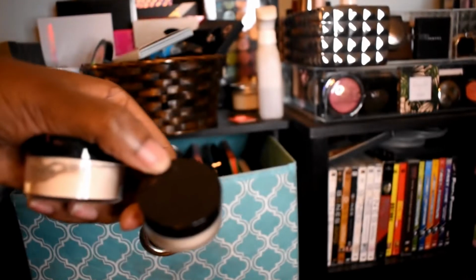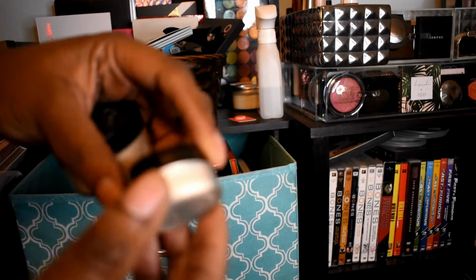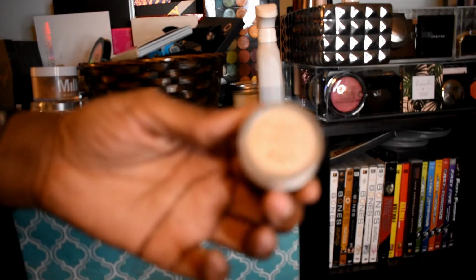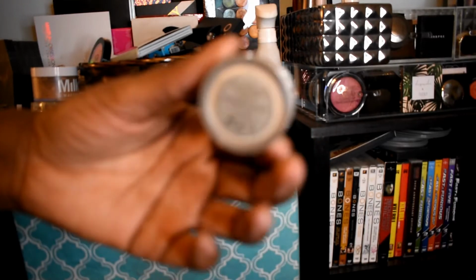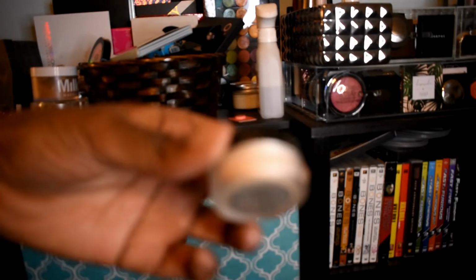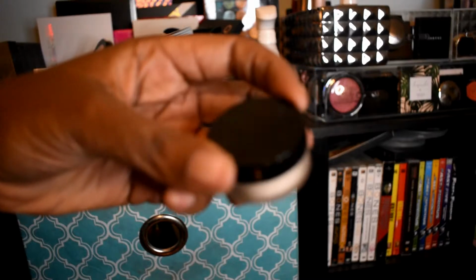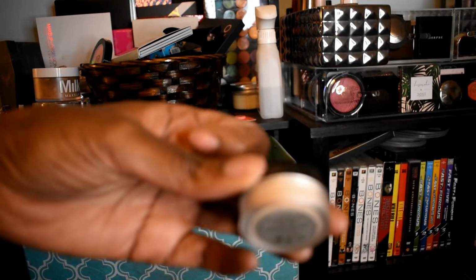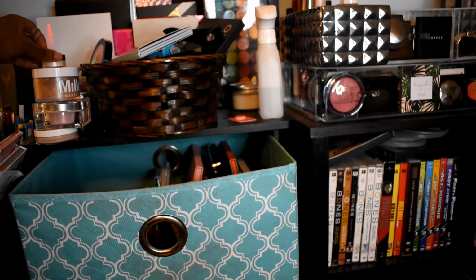Okay, I only have 2 more loose powders left. This is a mini Laura Mercier in translucent. I had the other version that she had too. I didn't like that one, so I gave it to my best friend. I do like this Laura Mercier. I don't think it's a holy grail in my opinion, but I do like it. And in the instance that I'm wanting to use loose powders again, I would reach for this.